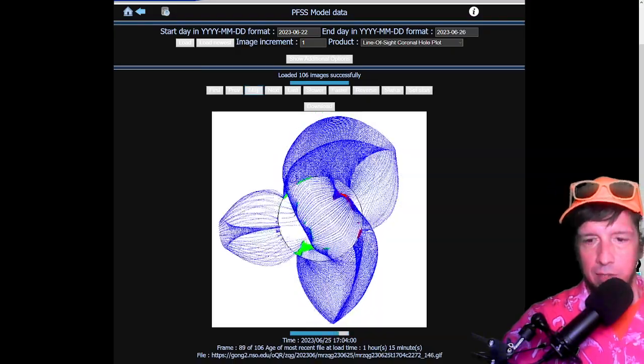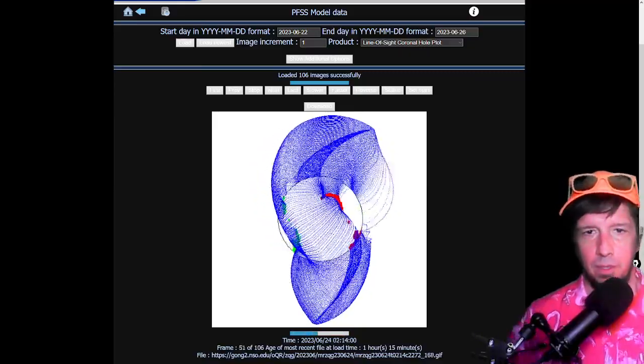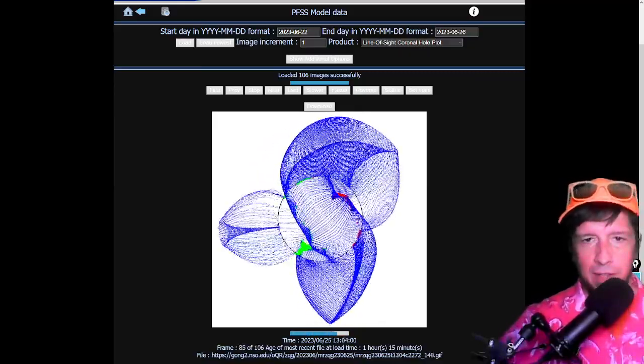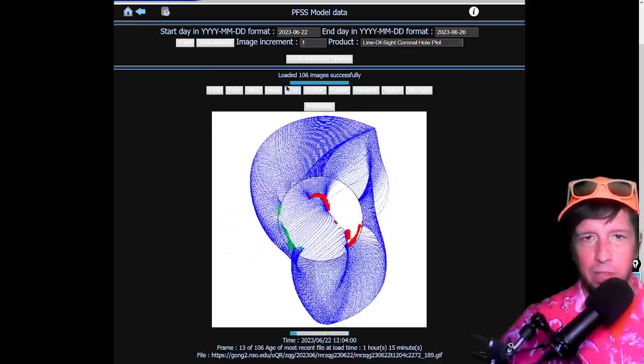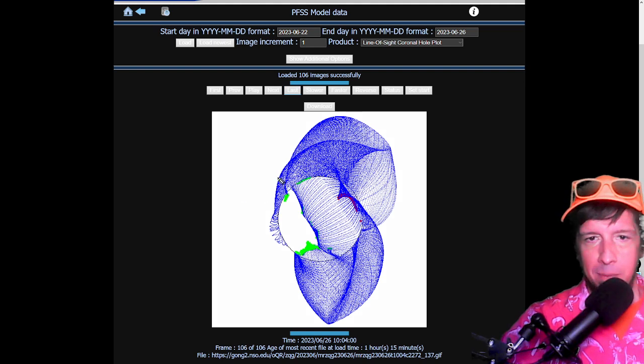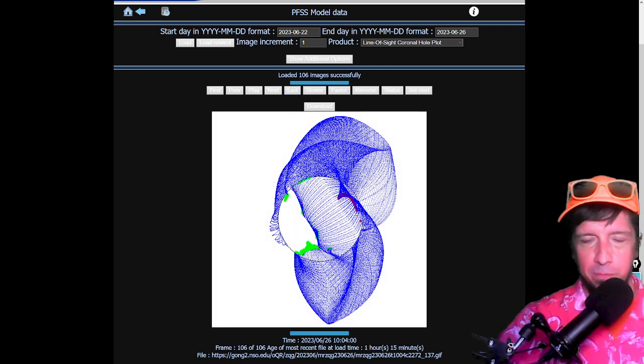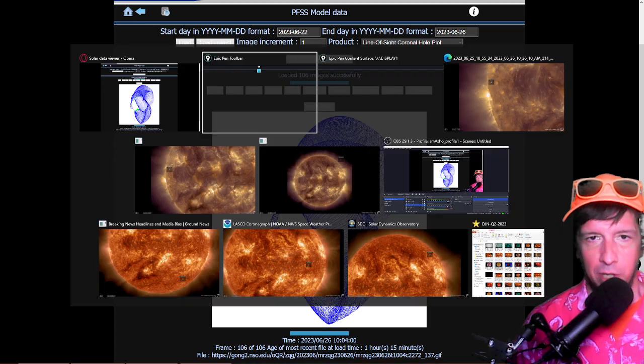And here is our line-of-sight coronal hole plot. We are just getting that polar coronal hole moving into view here. If you bring up the last image right there, you can see that blob of green up there. We are waiting for that. And keep in mind, it can happen quite suddenly to lurch down toward the equator. So that is part of the solar cycle process. We've been documenting it for the entire solar cycle 25.